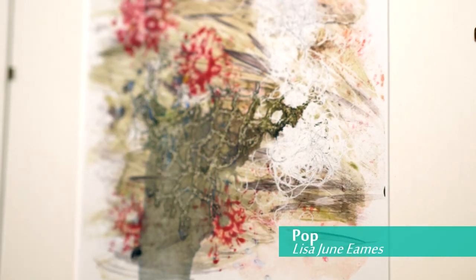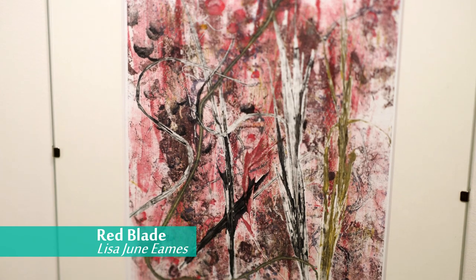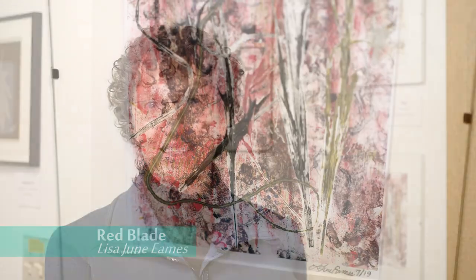Okay, so these are the first two pieces in our show. These are monotypes, and the first one at the top is entitled Pop, and the lower one is entitled Red Blade. They're both one of a kind, and the artist is Lisa June Ames. A monotype is a type of etching. It's relatively light, and when Lisa did these works, the colors that she added were only added once. So these are unique pieces.